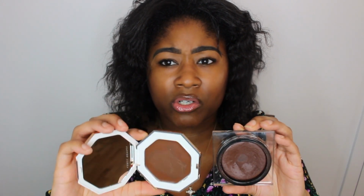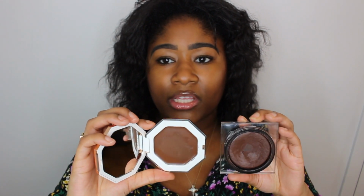There was a darker shade for Fenty, but I felt like that would have been too dark or too dramatic of a contour for me. So that's why I didn't get it. But they're not the same exact shade, but they both work for me. So that's why those are the two that I have.